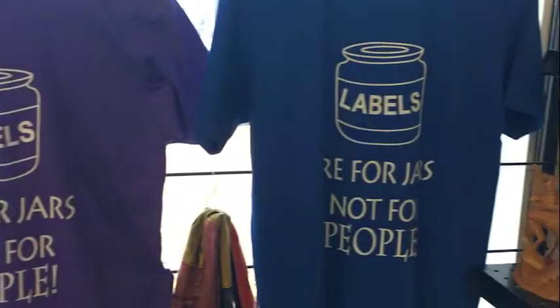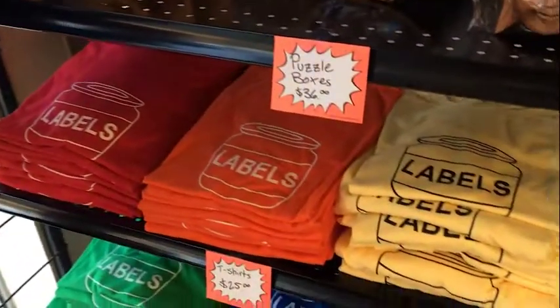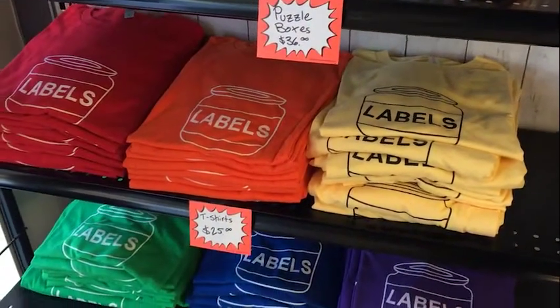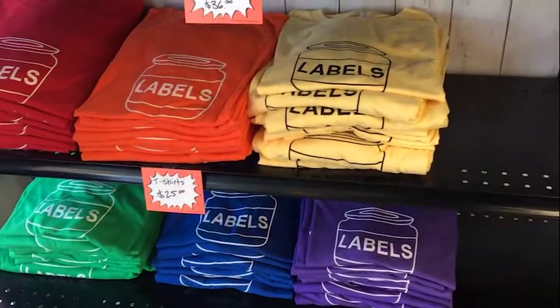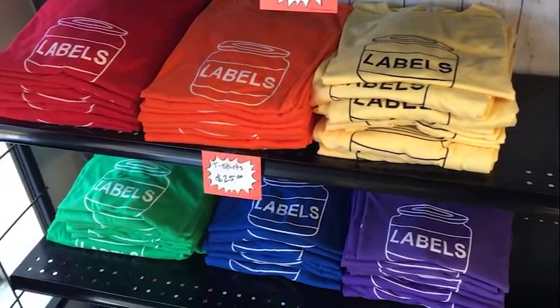And as a reminder, we do ship. So if you want one of these shirts, we have them from small all the way up to XXL. So if you do, let us know. They're $25 a piece, and we'll be happy to get them out to you.